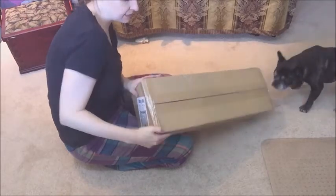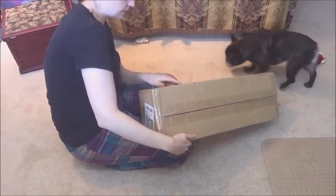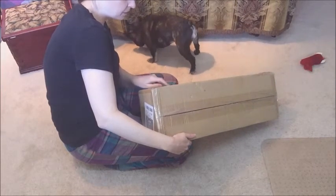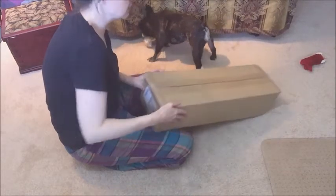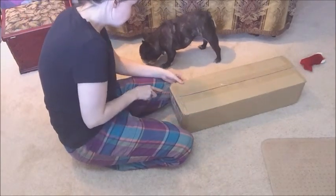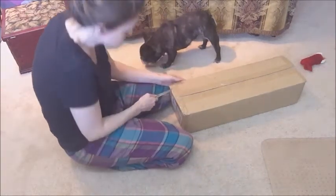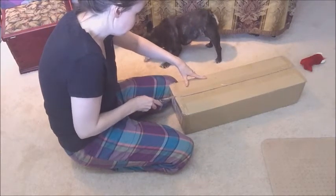I can see this is the original shipping box because I can see this came from Nuria Torres Soto in Spain. So the person I bought it from was the original owner of this. I'll just start opening. I want to make sure that there's no addresses showing.